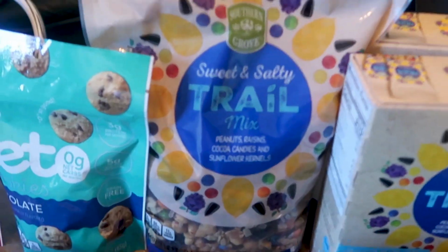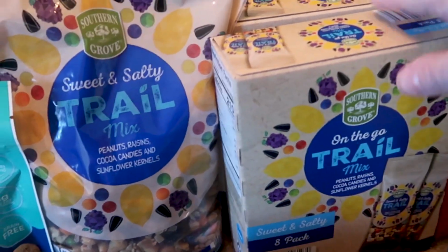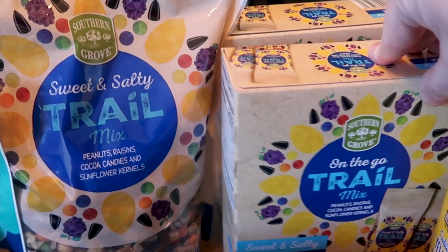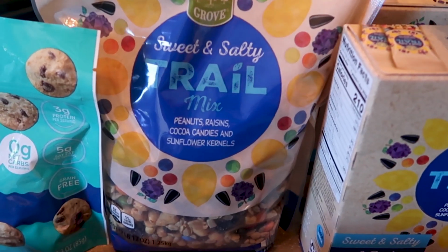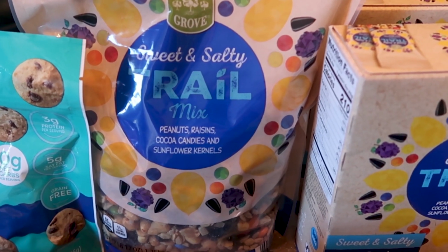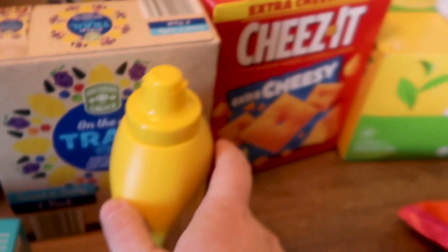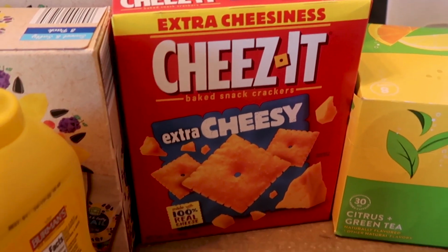Moving on, this sweet and salty trail mix is a favorite of the kids, and usually we get it in these individual packs, which are great to take to school. I mean, they're going to school a couple days a week, but these are great for them. But I've never seen it in the big bag, and Jason thought the big bag would be great for him to just eat out of, so he loves to do nuts and trail mixes and stuff like that for snacky things. He also picked up this coffee to try out. And then the Cheez-Its were on sale for like a dollar something a pack. So we got a couple of those.